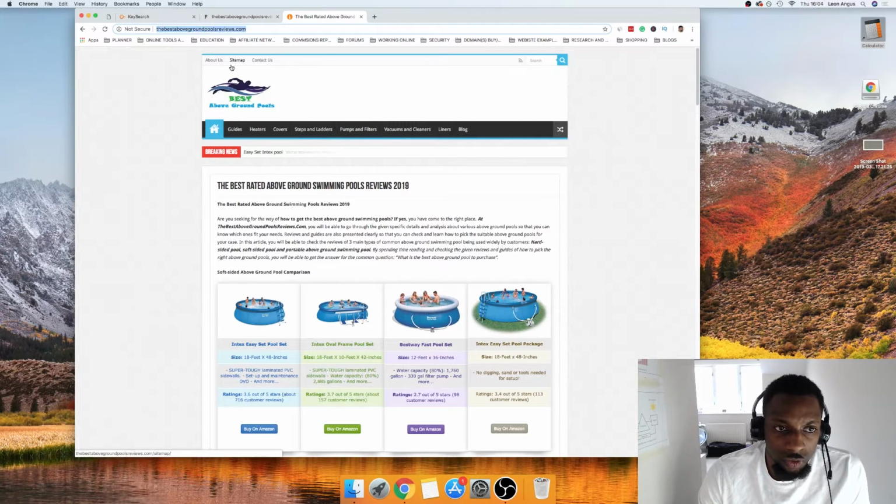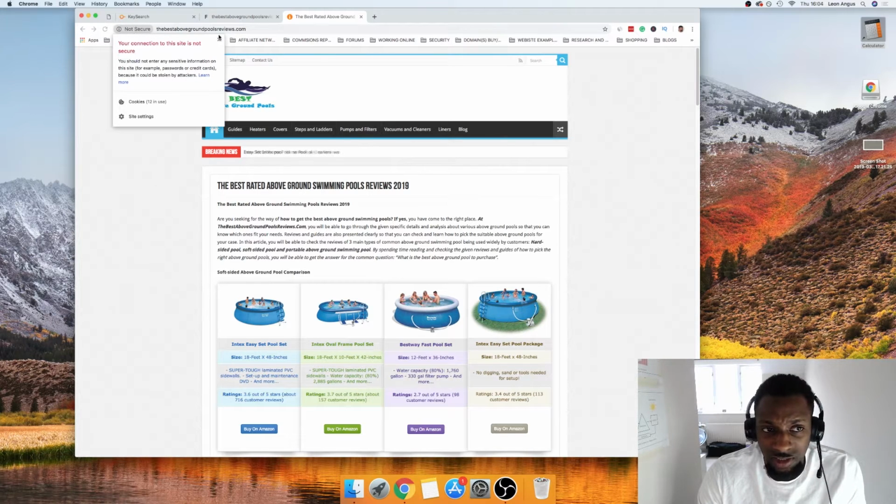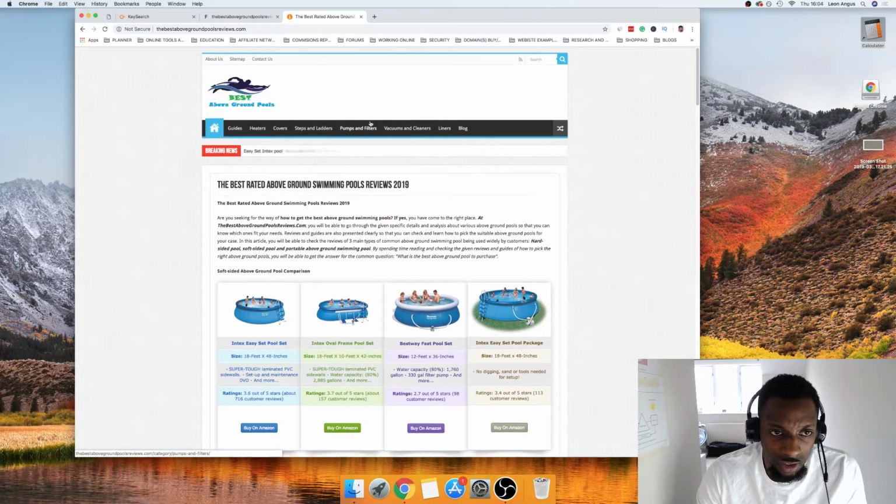Okay, so when we first look at this site, the first thing that I spotted that would need to be changed immediately. Now, this site, bearing in mind, is 2 years old, but HTTPS, yep, so it doesn't currently have a secure certificate. So that would have to be installed, because that would potentially affect your SEO. Okay, then you've got Sitemap, which is brilliant.